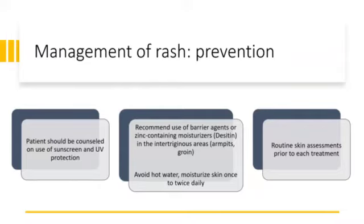For the rest of their skin, they can moisturize with any of those thick creams that you've heard about for hand-foot syndrome or hand-foot skin reaction. They should also try to minimize exposure to hot water. And with each cycle of chemotherapy, they should have a skin assessment to make sure they don't have any skin rash popping up anywhere.